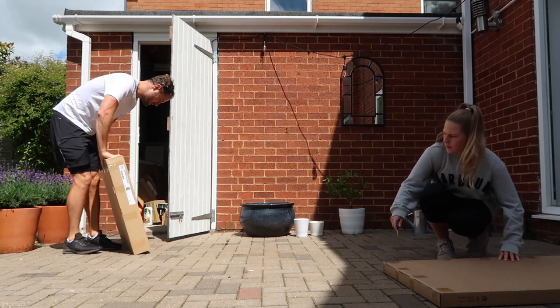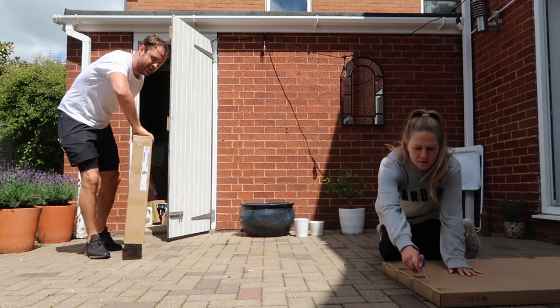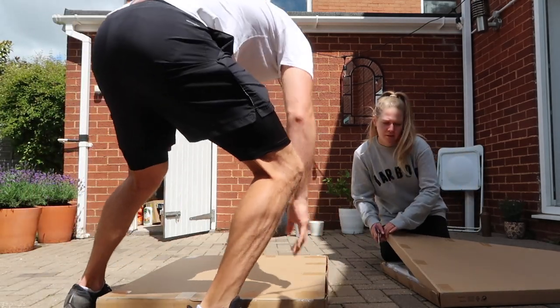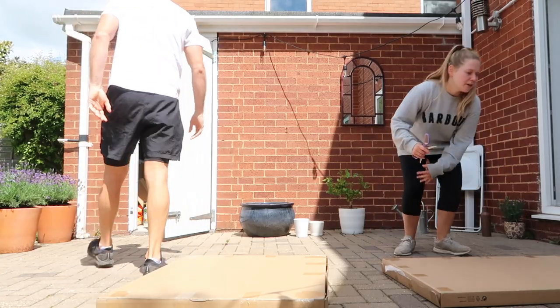Well, these are all the chairs, these ones. There's three bigger ones. Yeah. There's three of them. This could be then the sandy thing, yeah.